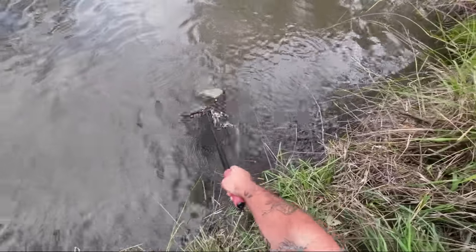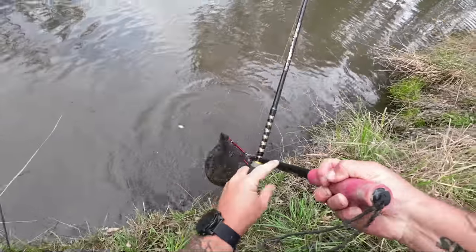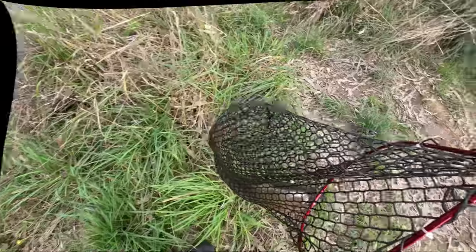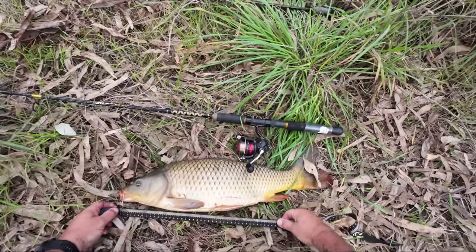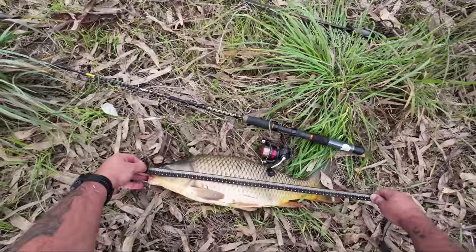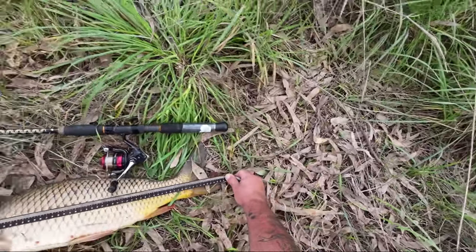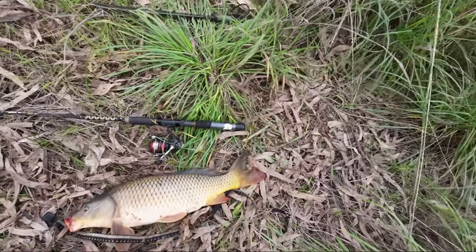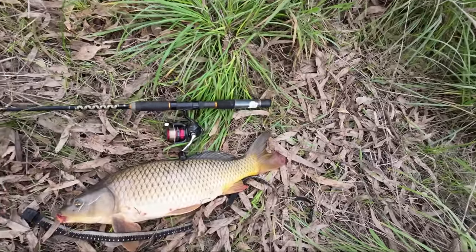And he's in the net now. That's a big old carp. Big old mud marlin. Right. Hopefully my camera's pointing in the right direction. It is 61. 61 centimetres. I'll get a quick photo, then I'll turn his lights off.